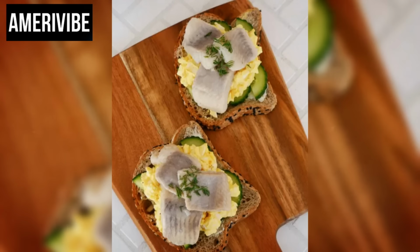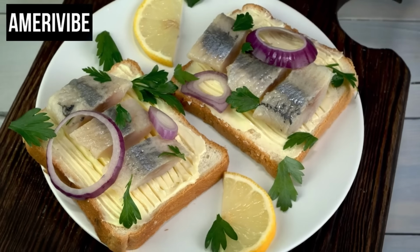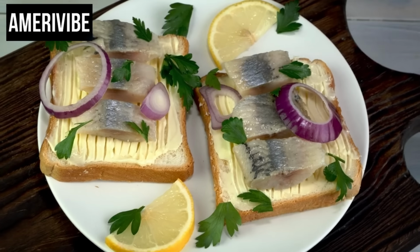It's a reflection of a cultural appreciation for bold flavors and nutrient-dense foods, often consumed in colder climates where such hearty meals are necessary. The sandwich is typically enjoyed open-faced, allowing the vibrant colors of the herring and the dark bread to contrast visually. Some variations might include a dab of mustard, a slice of onion, or a sprinkle of dill to complement the herring's flavor.